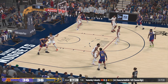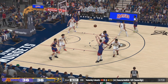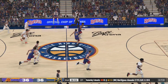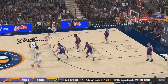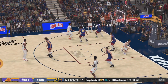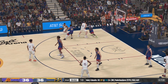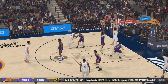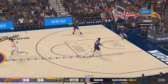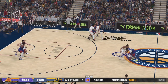Murray with the bounce pass. Gordon, the pass to Brown. No good from outside. Suns have gone 3-of-7 shooting the ball here in the second quarter. Bledsoe with it. And it's Gordon picking him up. Johnson kicks to Gordon. They set the screen. Here's Eubanks. Uses both hands to slam it down. And that's how you lead a team. Literally.